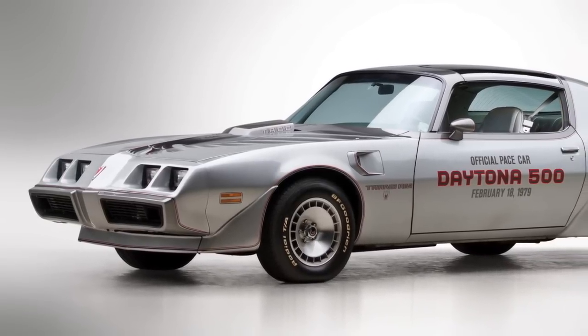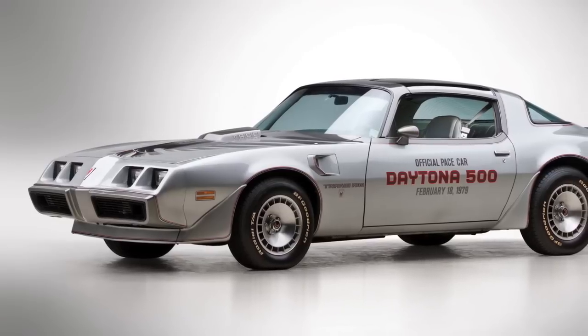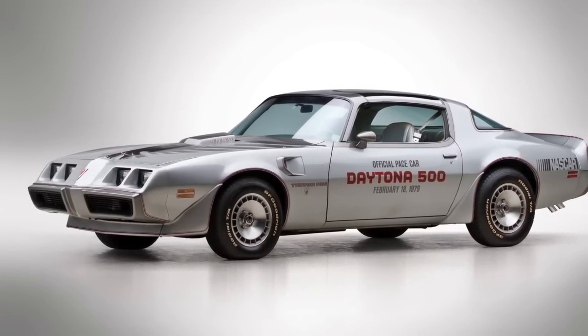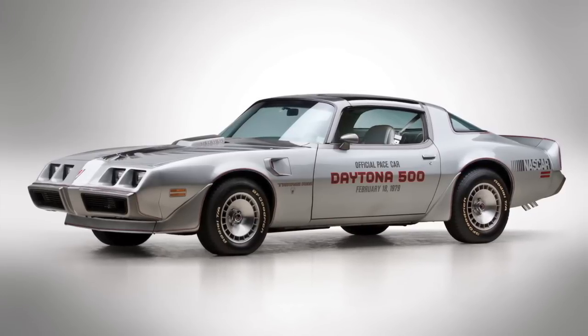When the EPA stepped in and tried to spoil the party with stringent mandates and regulations which spelled the end to most large displacement performance engines, Pontiac didn't flinch. It just kept churning out its Trans Am with large displacement performance-oriented V8 engines. Sales of the Trans Am continued to skyrocket.